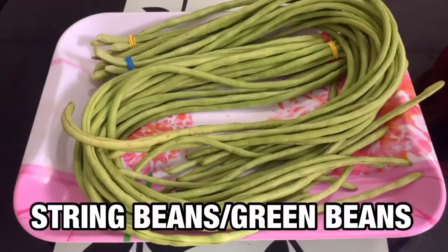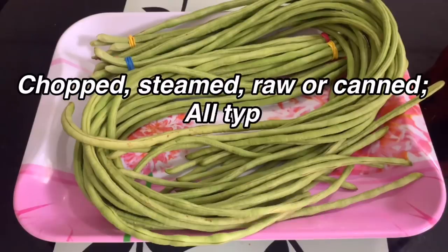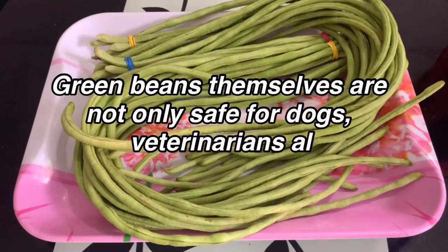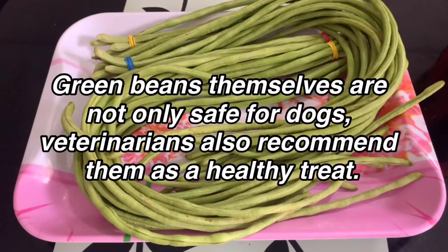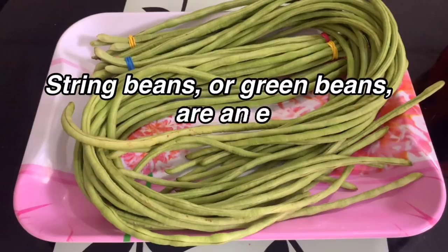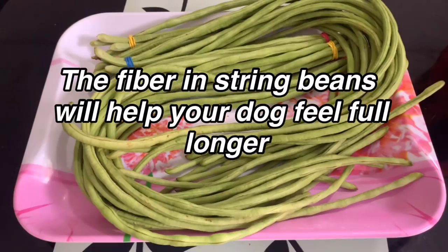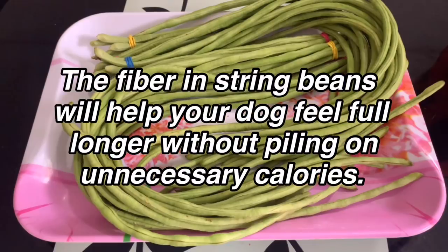Next, we have the green beans. Chopped, steamed, raw, or canned, all types of green beans are safe for dogs to eat, as long as they are plain. Green beans themselves are not only safe for dogs, but also veterinarians recommend them as a healthy treat. String beans are an excellent source of fiber, magnesium, vitamin A, vitamin C, and vitamin K. The fiber in string beans will help your dog feel full longer without piling on unnecessary calories.